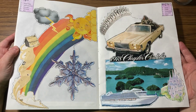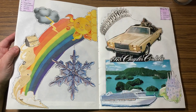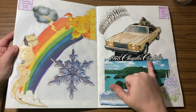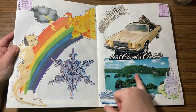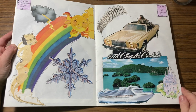Then we have island, castle, cruise ship, fancy car, and tiara. I believe that's the Queen's tiara, like her coronation or whatever, the one with all the pearl drops in it. Check out this car. Look at this, 1978 Chrysler Cordoba. Isn't that styling? Island. I couldn't find a whole lot for island. Then I finally found in a magazine a bunch of these little islands. So I'm like, oh, okay.